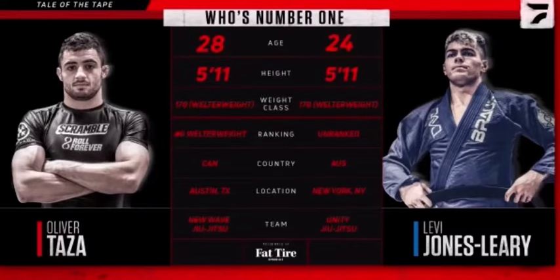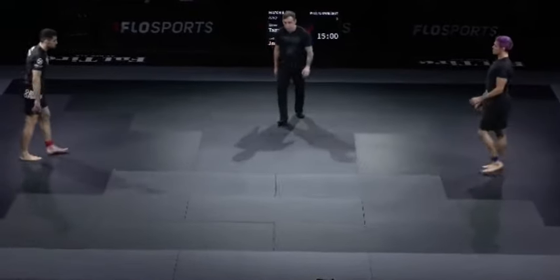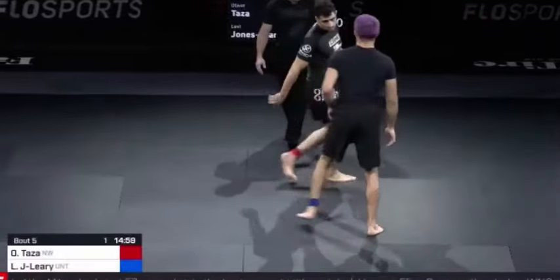Same height, both in the 170-pound division. We're ready to get things underway here. Who's number one? Right, guys. Fight! With the red ankle band is Taza.